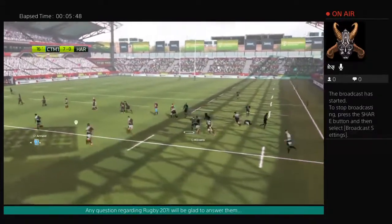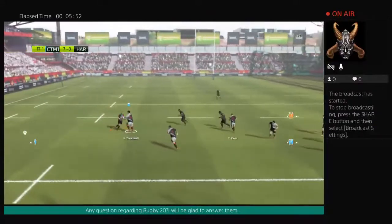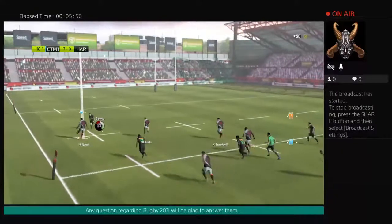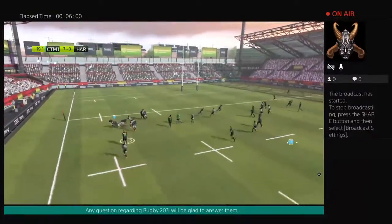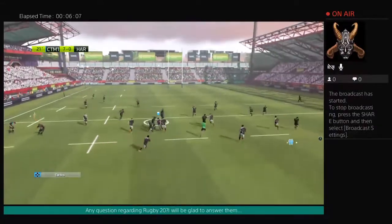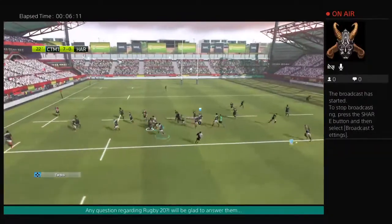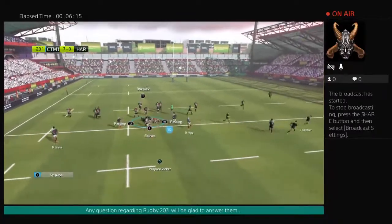The ball's moved on. He gives the ball. Sharp passing. Look at this. Plenty of space out wide. He launches an up and under. And that's an up and under taken by Kerr. The referee says that's a ruck. Oh, they've lost the ball there.